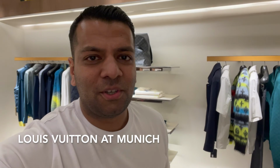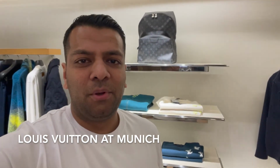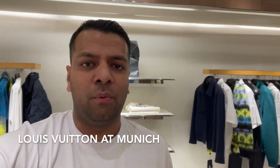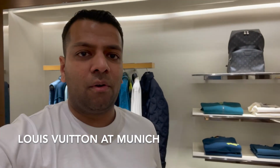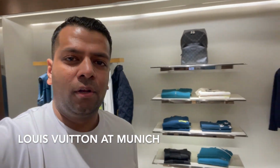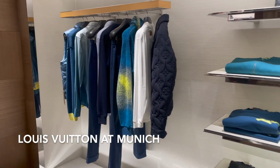Whichever city I go to, I make a point to visit Louis Vuitton if I've got some time. Here I am in Munich, Louis Vuitton, and I didn't have to queue outside. There was no queue whatsoever. It's a very big store and they've got a lot of stock. So it's a good place to come if you're looking for good Louis Vuitton stuff.